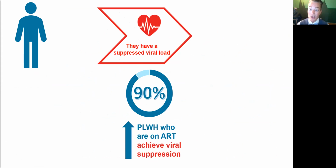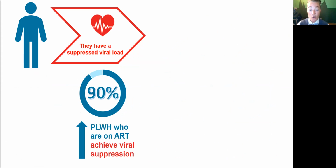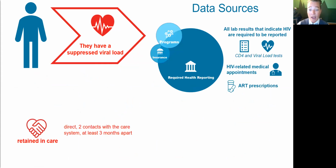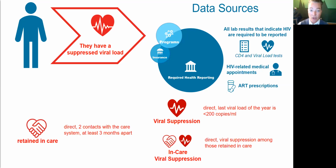Now, as discussed prior, for this measure, of all people living with HIV who were on ART, we want 90% to achieve viral suppression. And again, before we look at the outcomes, let's remind ourselves of where all this data comes from. Like with our prior data, our main sources here are going to be our required public health surveillance data and our supplemental programmatic data. Our denominator here is going to be retained in care, and our numerator is going to be viral suppression. This is a direct measure defined as the last viral load of the year being at or less than 200 copies per milliliter. This is called in-care viral suppression.